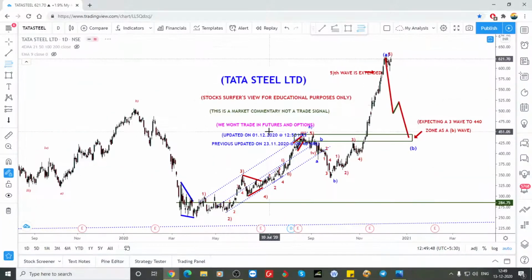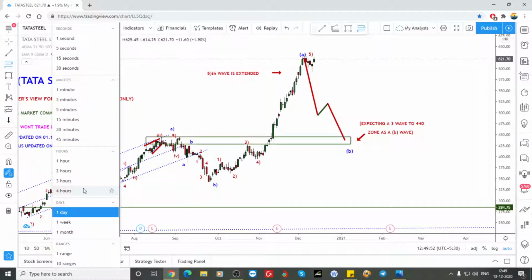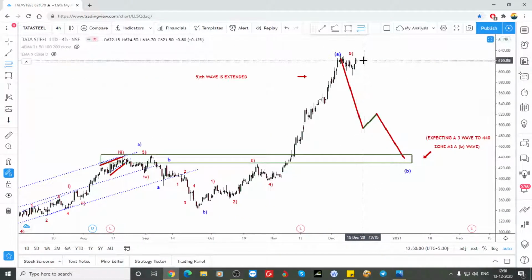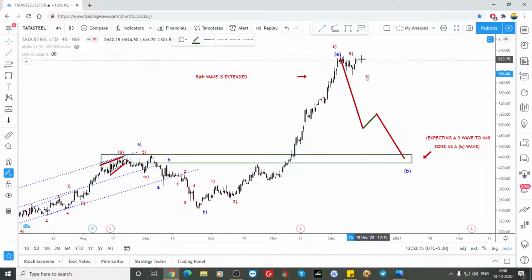So Tata Steel also, here I make it as an A. So B is completed. See, I took it 1, 2, 3, 4, and the fifth wave is extended. But if it breaks the high, we need to change this wave count. 1, 2, 3, 4, 5 is done, and this is the wave 3, and this is the wave 4. It's still in action. Like this, it can happen.